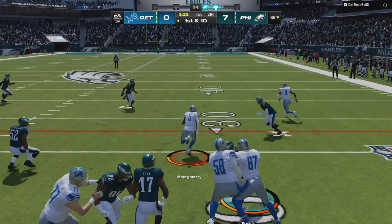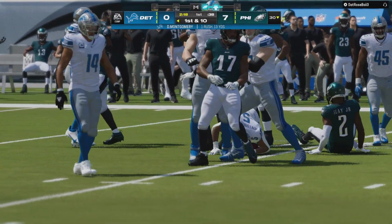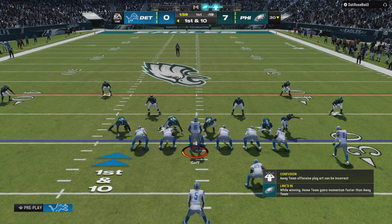They'll start on the ground with Montgomery. And he'll get this up to the 30-yard line. Solid way to start the drive. 13 yards, picking up the first. So 1st and 10 now from the 30.